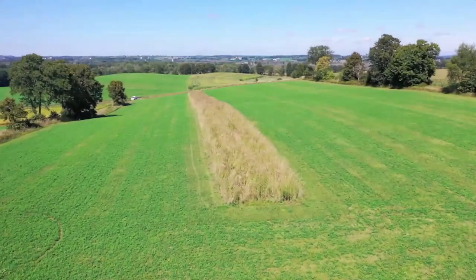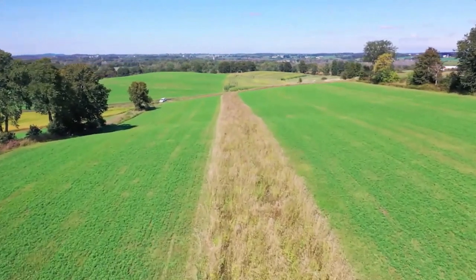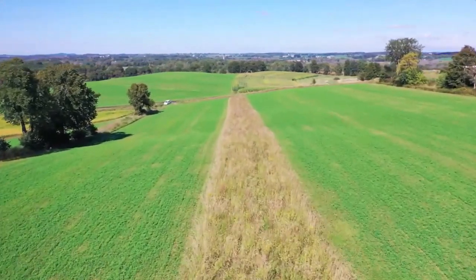They're all placed on slopes where we had issues with water flowing, and they're doing their job. In general, based on some information that came out of Iowa State University, they talk about doing 10% of a field in prairie strips can get you up to 90% reduction in phosphorus loss.